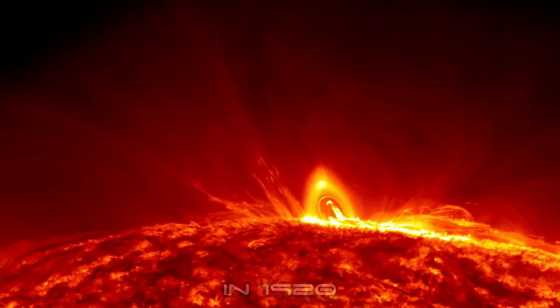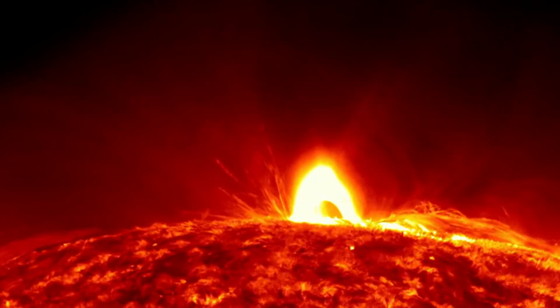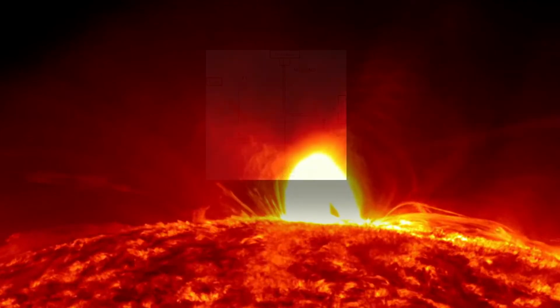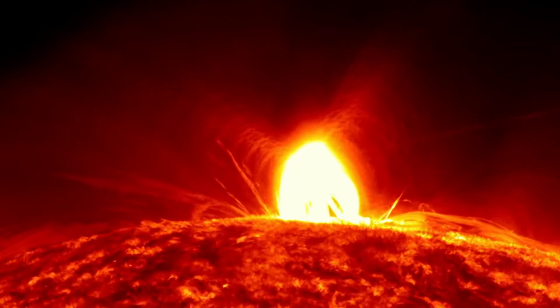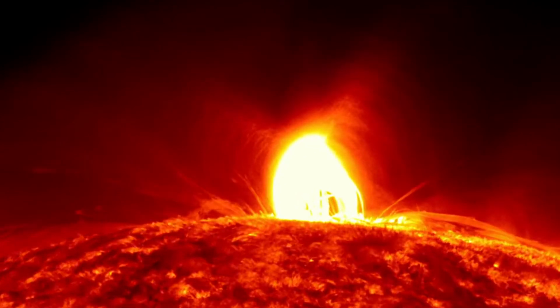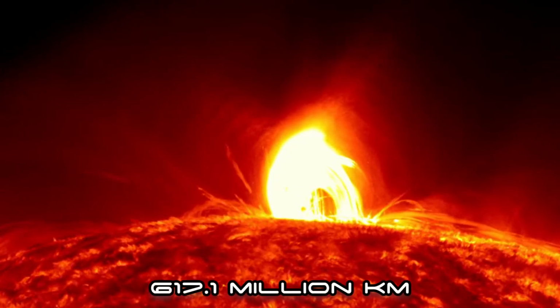In 1920, Betelgeuse became the first star to have its diameter measured by means of the beam interferometer invented by Albert A. Michelson. This instrument was first tested on the 100-inch telescope at Mount Wilson on December 13, 1920. The star is a red supergiant and has a radius of 617.1 million kilometers.